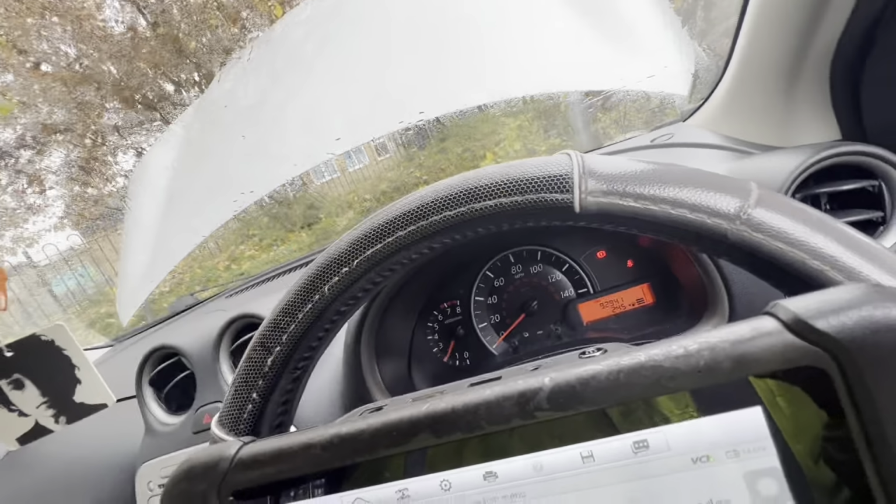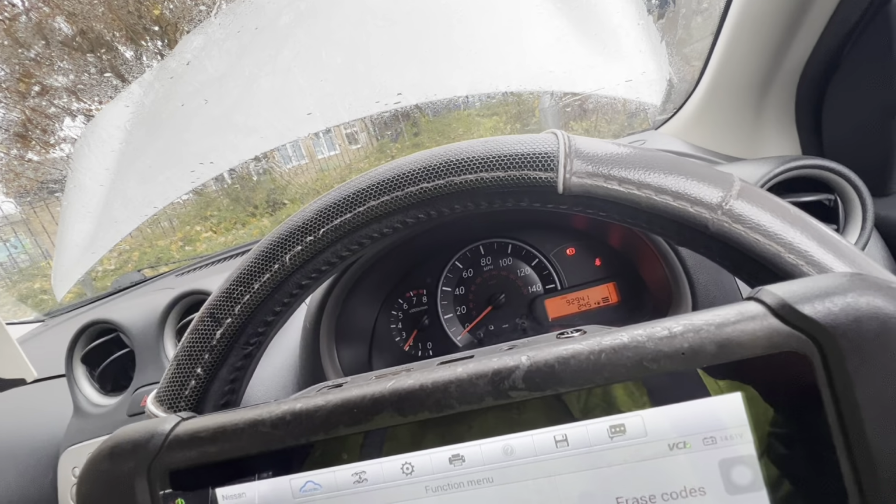I mean, you can hear it. It's only a 3-cylinder, so they don't sound the best at the best of times. So I'm going to take it for a quick spin, see if the engine light comes back on, see what cylinder it's on, go from there. I'm hoping it's a coil pack because I don't really fancy taking the inlet manifold off.